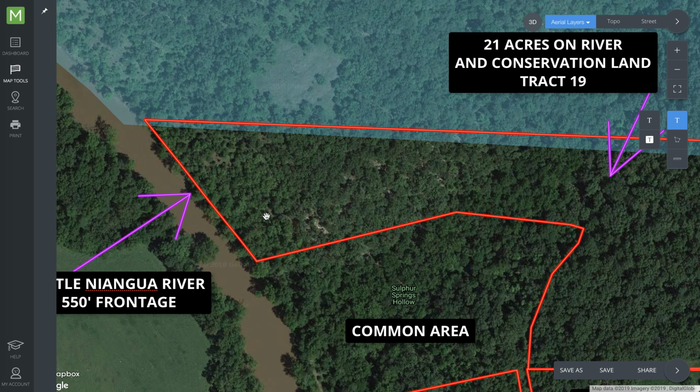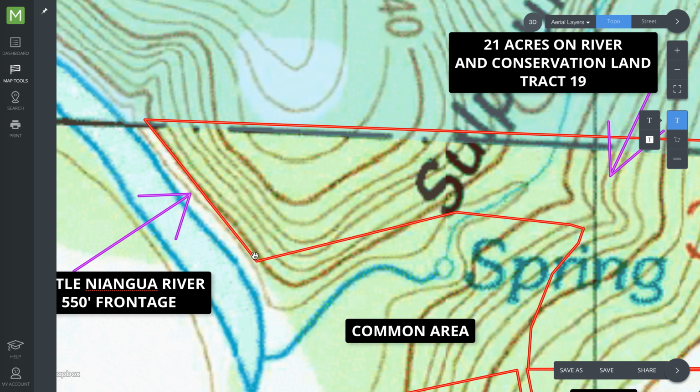You do have the over 500 feet of river frontage. This is priced much, much, much less per acre than anything else we've ever had on live water in Missouri. That's because it does have the 550 feet of frontage, but it's pretty steep. It's really steep. So we've actually walked this part. There's kind of a little level area at the bottom here. We were able to walk most of it. But as far as building right on the water, you probably have to build up a little bit to make sure you're high and dry.